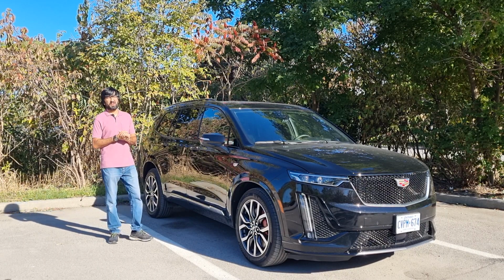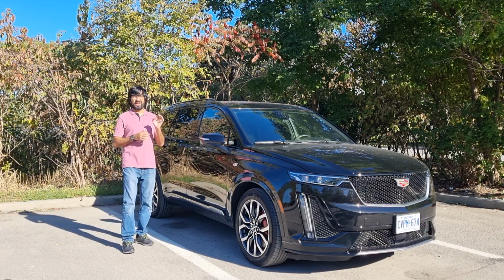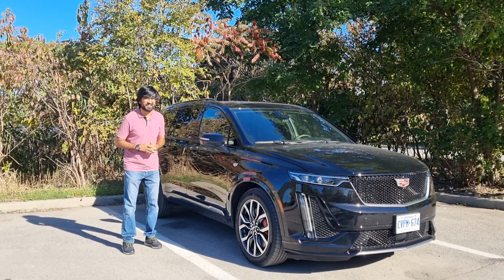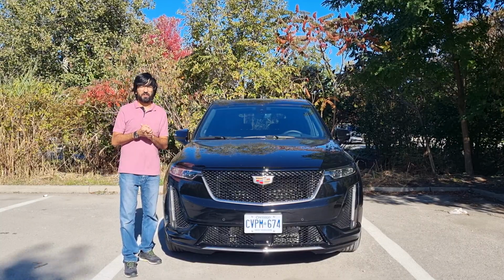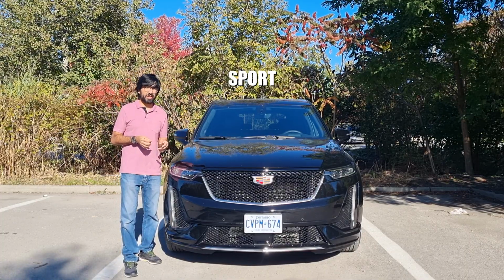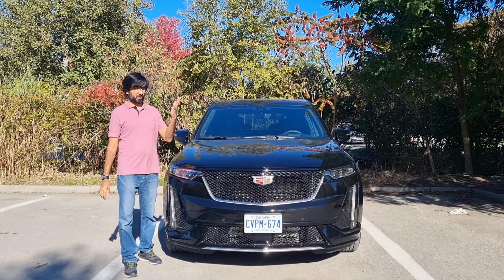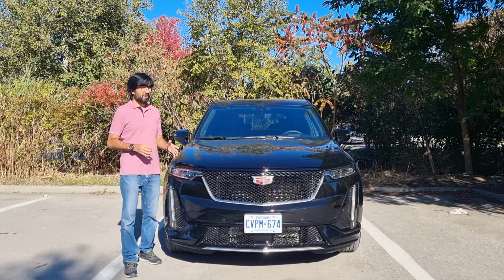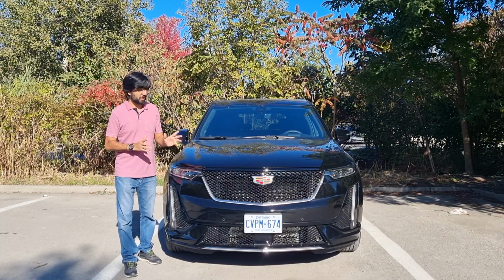Hello everyone. So in today's video we are reviewing a mid-size luxury SUV, the 2025 Cadillac XT6. The 2025 XT6 is offered in three different trims: premium, premium luxury and the sport. And the particular variant that I am reviewing is the top of the line sport variant with lots of optional extras. In fact, about $17,000 worth of extras.